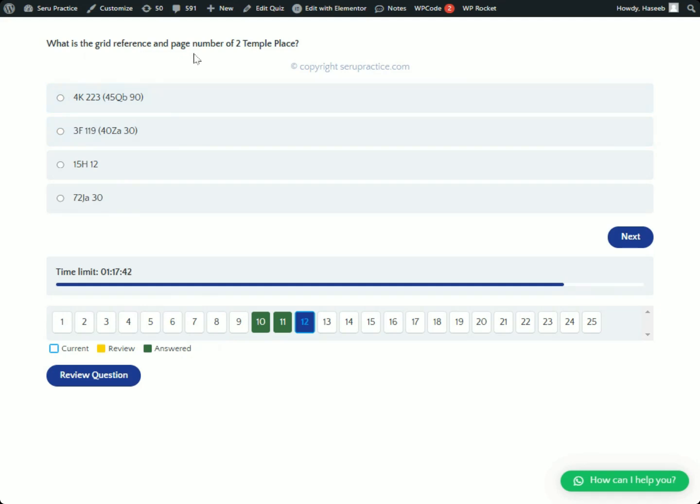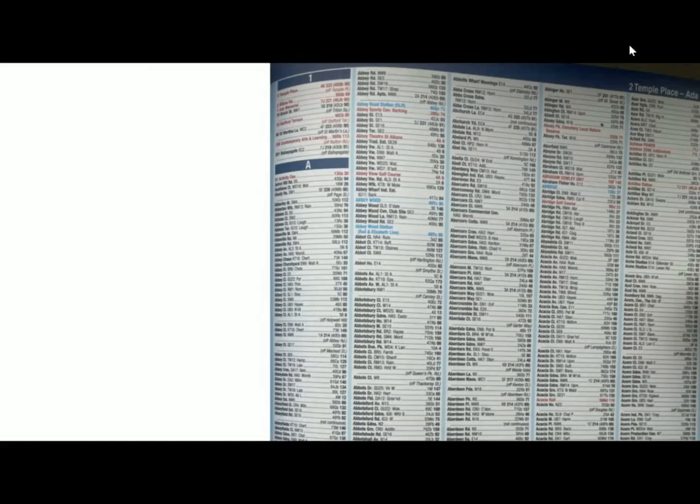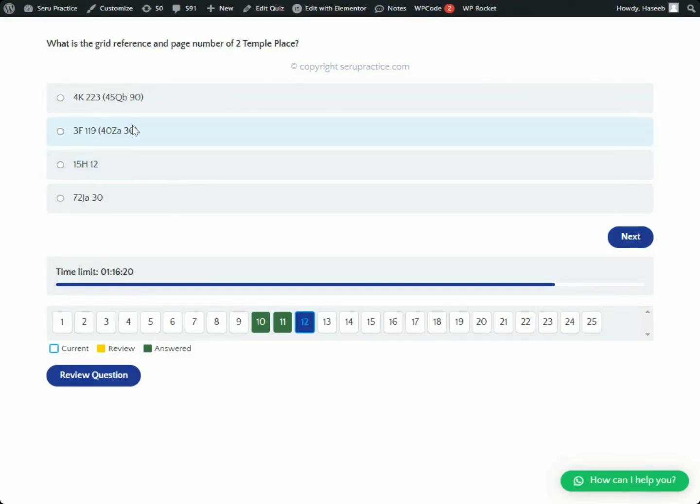Now, sometimes you will see a question like this. What is the grid reference and page number of Two Temple Place? So, Two Temple Place is the name of a place, and in this case, the name of the street is not starting with an alphabet, but rather starting with a digit. In this case as well, the technique is the same, just that instead of looking at the alphabets, we have been given this area to exhibit all the streets whose names are starting with numbers. And here the first one is Two Temple Place, and this is its grid reference and also the page number. So here the correct option is the first one, 4K22345QB90.